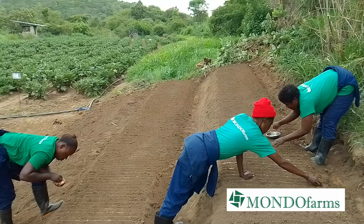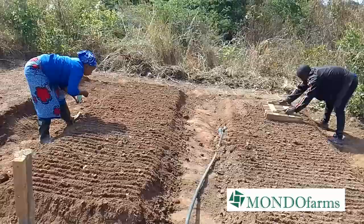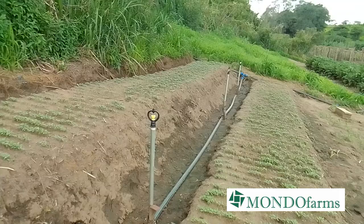So we set up these nursery beds. We usually do them two in a pair, and they're about 1 meter wide. The length really depends on the quantity that you have. We plant them at 10 centimeter spacings, and we drill the seeds along the row so that the seeds will have enough room to grow. We put in our sprinklers in the middle, and we will be watering the eggplant seedlings quite regularly.